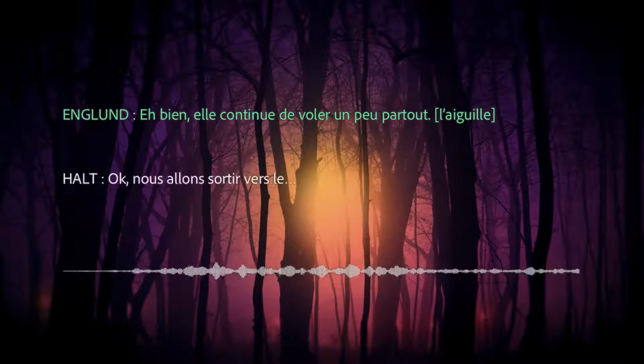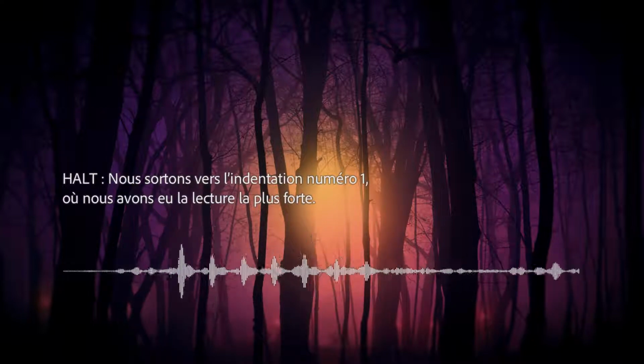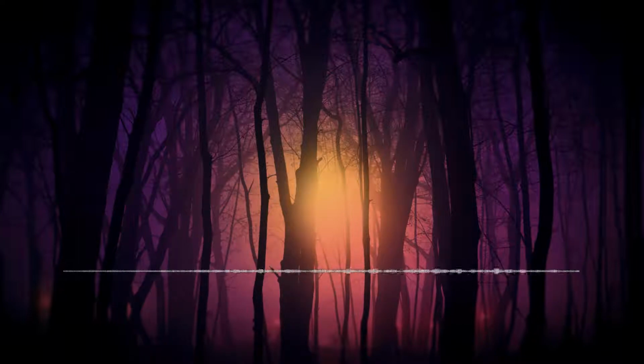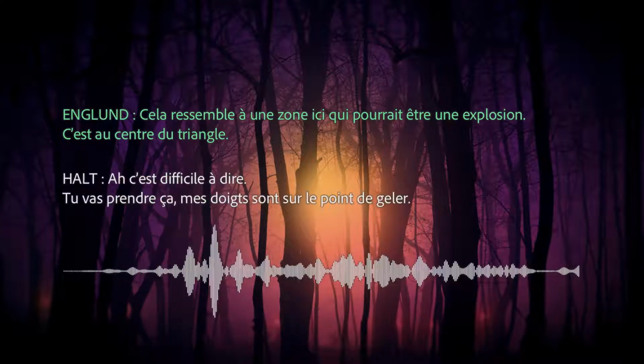Let's go farther. Okay, we'll go out toward the... Now it's picking up. This is out toward the number one indentation where we first got the strongest reading. Yeah, it's similar to what we got in the center. It's mainly in the center. It looks like an area here possibly. It could be a blast. It's in the center. It's hard to tell.